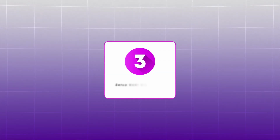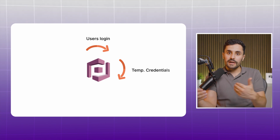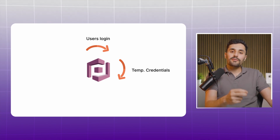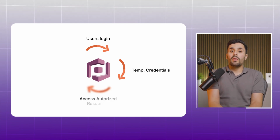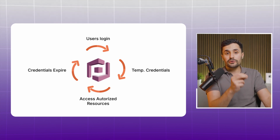We'll use Amazon Cognito to implement a registration flow for users. Cognito handles all the complex identity verification and will enable multi-factor authentication for that crucial extra layer of security. And when users log in, Cognito doesn't just grant the access, it issues temporary credentials that are specifically aligned with their IAM role. These credentials only work for resources they're authorized to access and automatically expire after a short period. And this creates a seamless yet highly secure authentication process that's difficult for attackers to compromise.